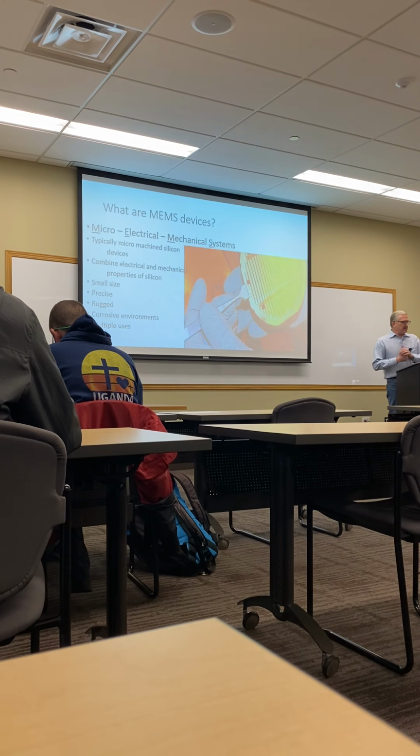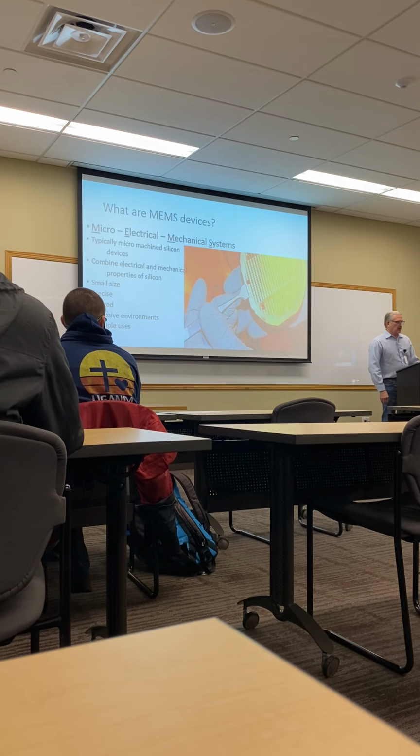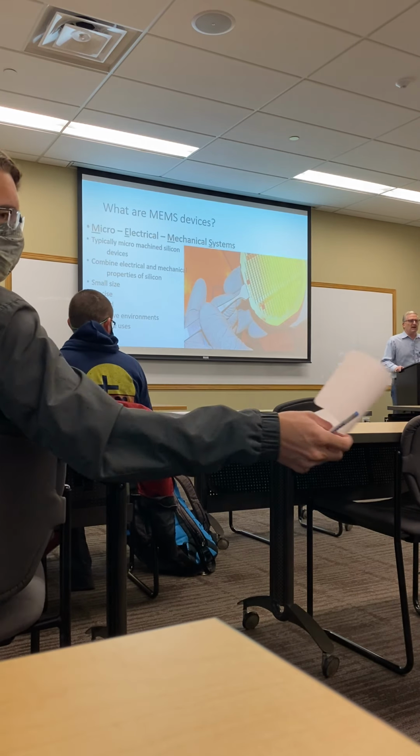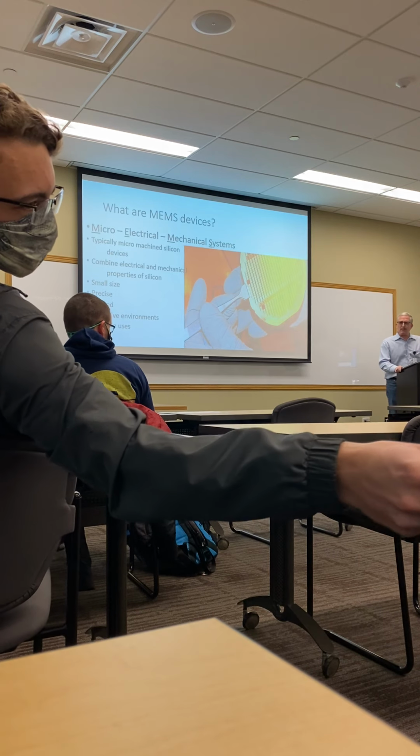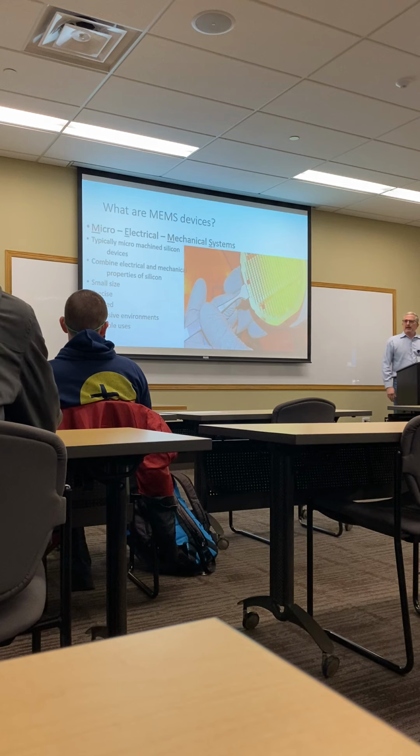All right, MEMS are micro-electro-mechanical systems. Typically, they're based in silicon. Silicon is an excellent material because it's got very well-defined mechanical properties and very well-defined electrical properties. MEMS can be made very small. They can be rugged, they can be extremely precise, they can handle corrosive environments and have multiple uses.